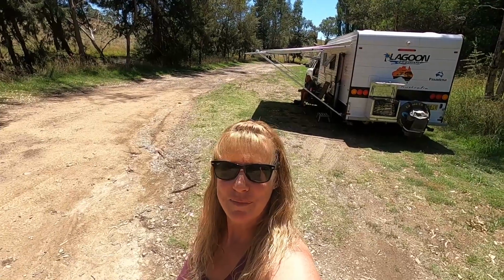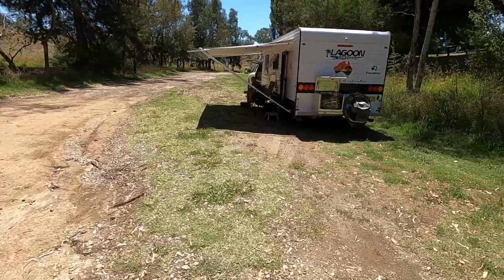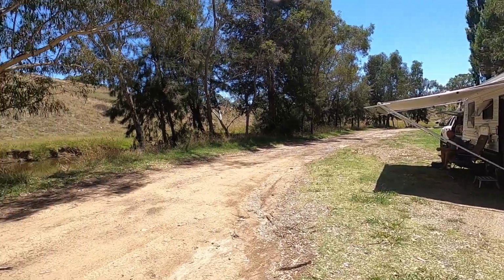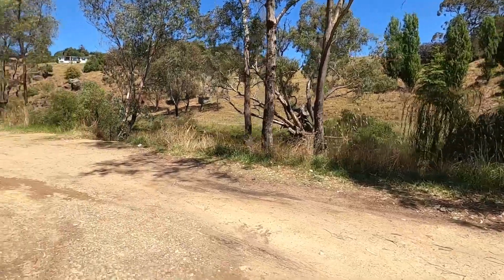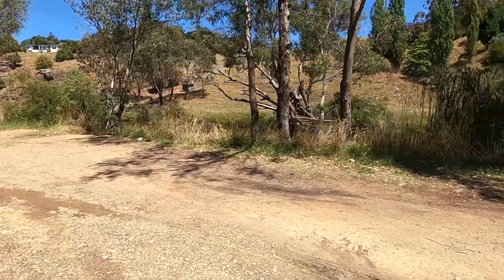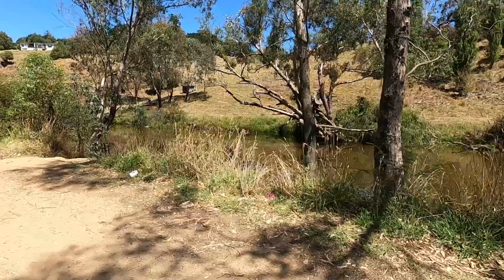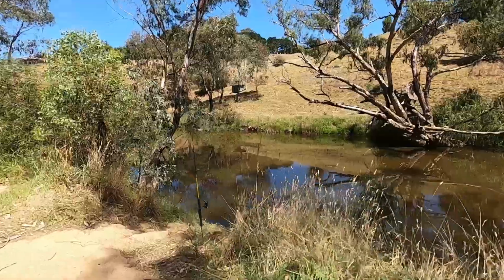Hello, what a perfect little spot we've got here. We're at Yass. This is basically right in town, campground right in town, on the river. I got my rod in just there.